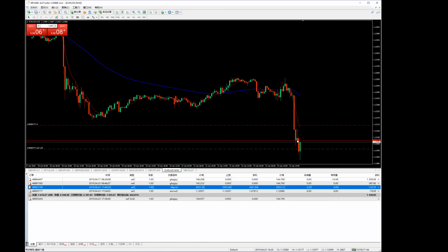Euro, all right, good. Still pulling back, negative by $77. I'm just going to watch it. It's either a stop loss of 200 or a very beautiful win. So that is the logic of trading.